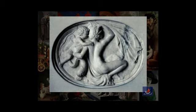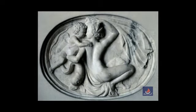The sculptor Jean Goujon did not work in Fontainebleau. He was known in Paris, and the facade of a new royal residence, the Louvre, was adorned with reliefs and statues from his hand.